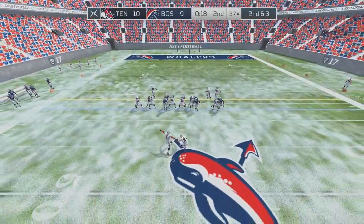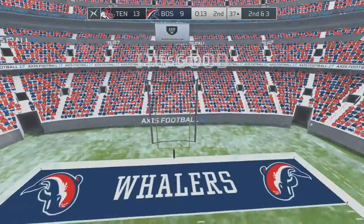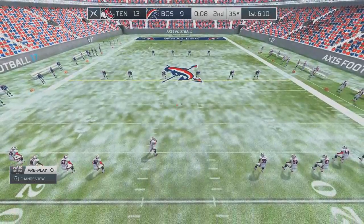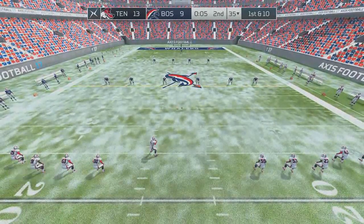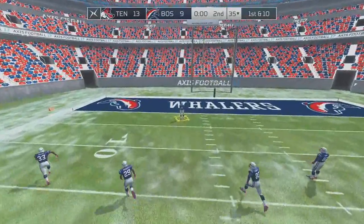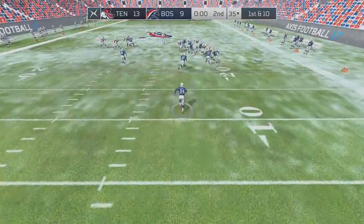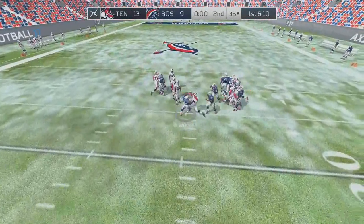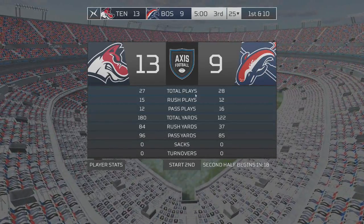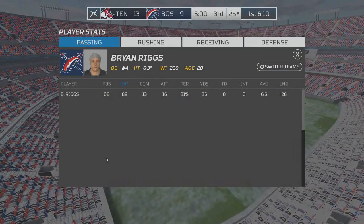Go! There's the kick. And he makes it from 46 yards out. Tennessee adds another score, 13-9. The defense isn't happy about giving up those points, but at least it's still a one-possession game for them. Tackled after a return. The second quarter comes to a close. Tennessee with the edge so far, 13-9.